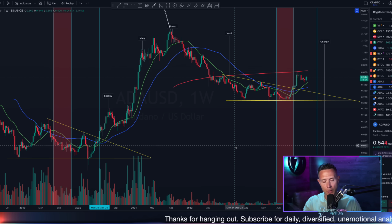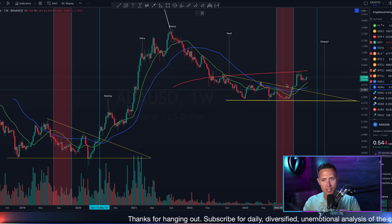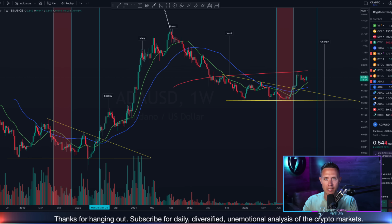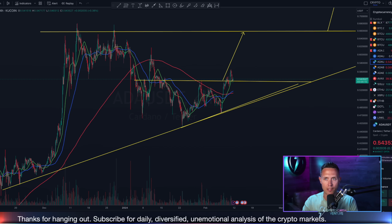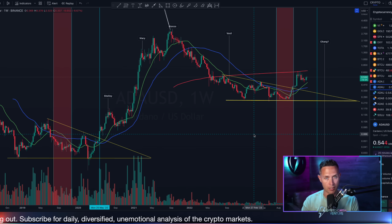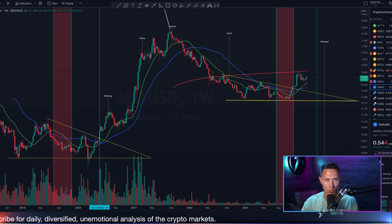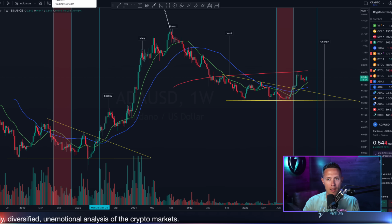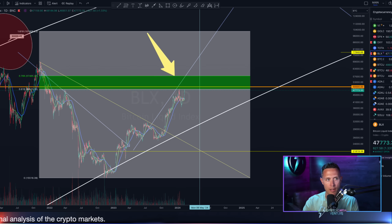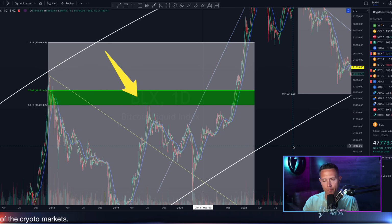ADA on the weekly has just consolidated very nicely. Just check it out, right off the 200-week moving average. Very nice. We're going to zoom in, look at the daily chart, and even the 4-hour chart. But what I really want to note in context to all of this that we're talking about in terms of Bitcoin is this. Let me go to the zoomed out chart, and let's go to the last cycle. I just want to show you something.